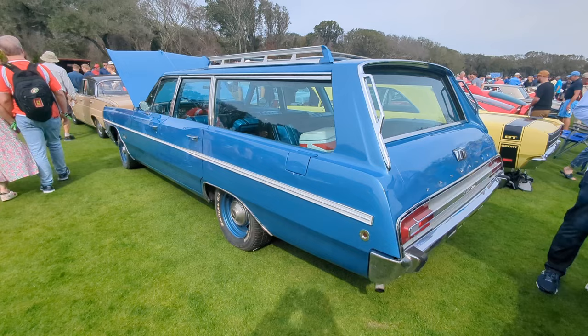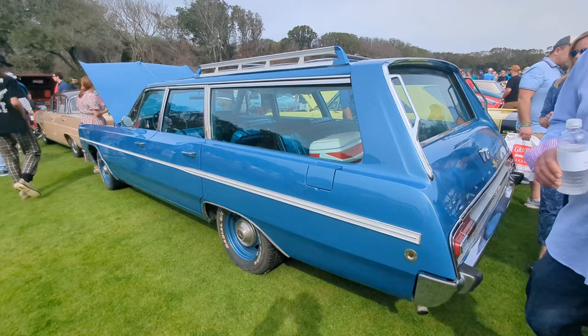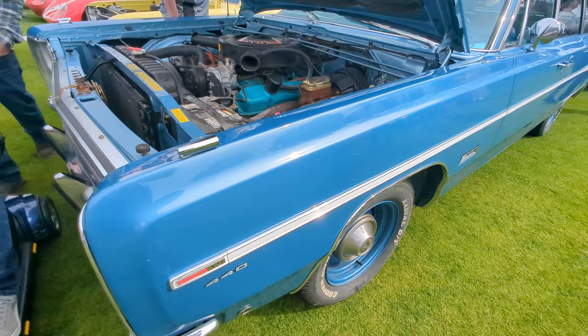But if you're my age, you probably know something about being in one of these. We had one of these at some point in my very young youth. It was blue, but I do not believe it was the same model, and it certainly was not this fast. It's a 440 Commando. What a beast.